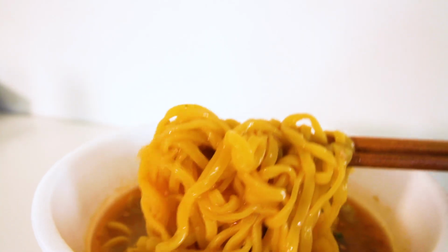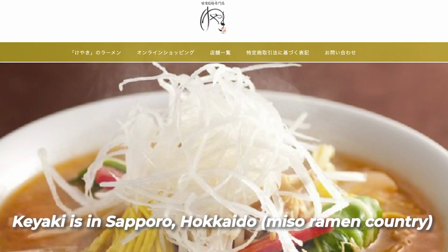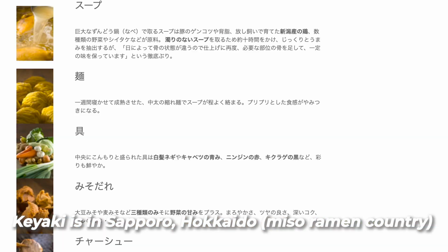Oh man. Wow. Yeah, those are so different from the other one. And they go so well with the miso in this one. Yeah, a little bit thinner, but still pretty thick, yeah? And I actually haven't been to this ramen restaurant. So this is Keiyaki. They have 3 shops in Sapporo, but I'm gonna add it to my list for sure when I go up to Sapporo.